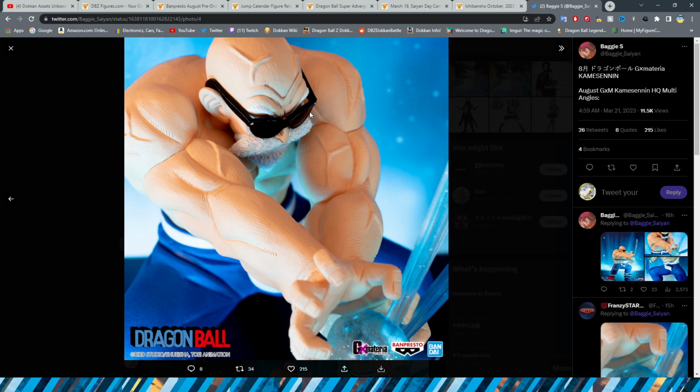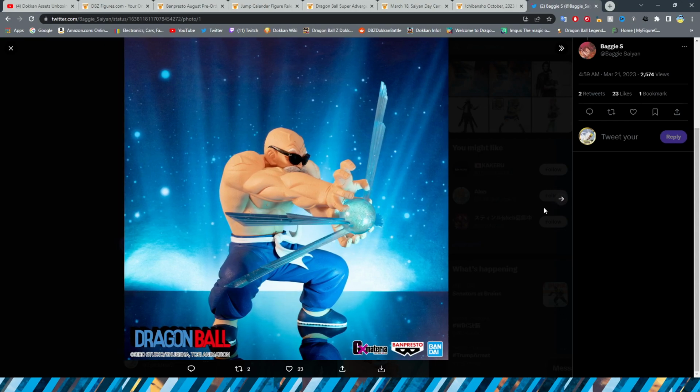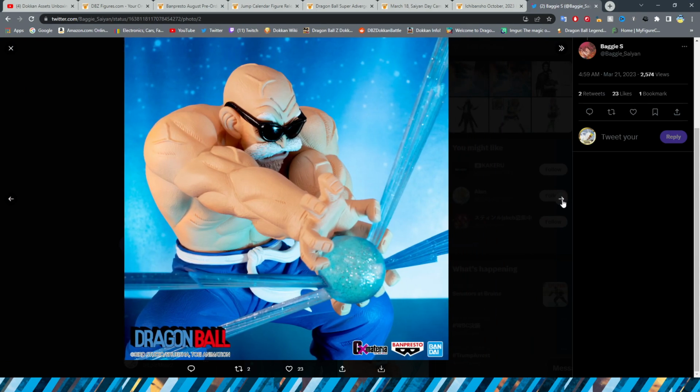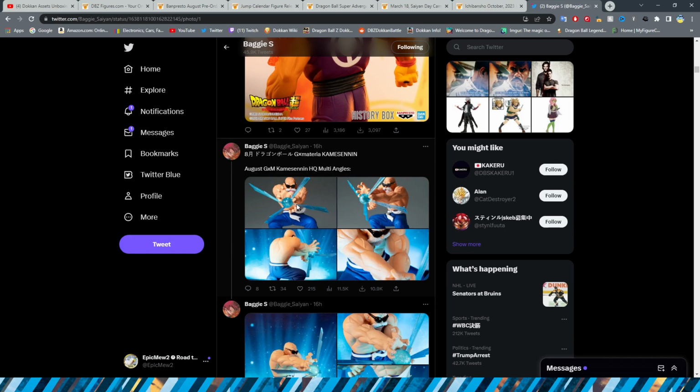I wonder if he actually has eyes under those glasses. There hasn't been a picture yet where we can really see that. This is cool, though, that it is accented around him, that it's sort of like the effect pieces blow back around him rather than being normally outstretched. Yeah, I definitely really like the look of this, honestly. I think it looks pretty cool.